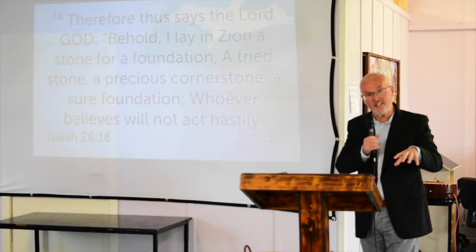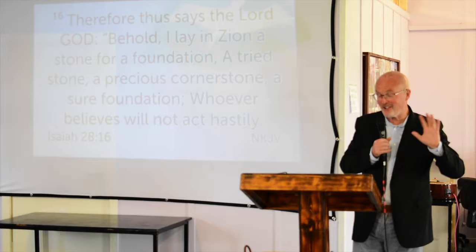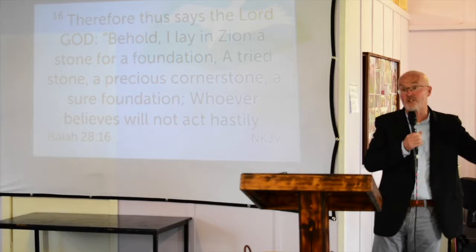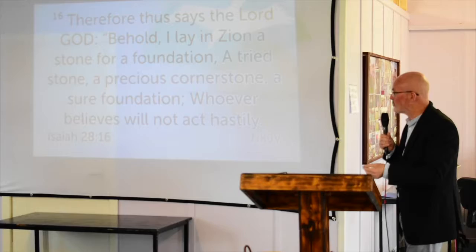Matter of fact, we had to learn all the tests with concrete. I'm not going to go through what I did in college, but we had to learn how to test concrete, how to prove it. But it had to be tested, so that when it's put in place on the site, it's actually going to function the way the theory says it's going to function. And he's talking about a tried stone and a precious cornerstone.